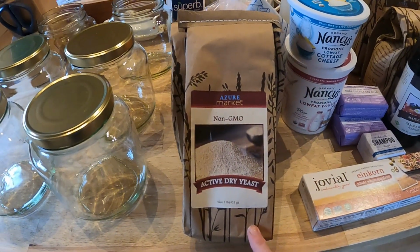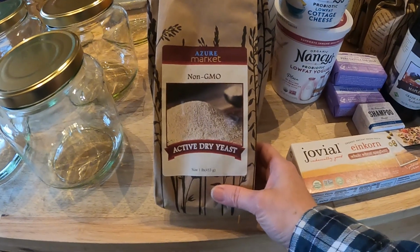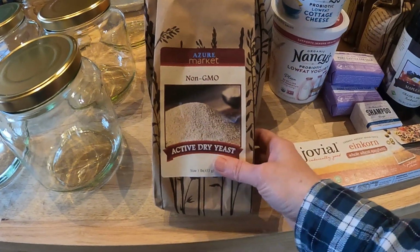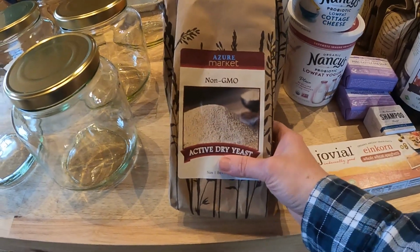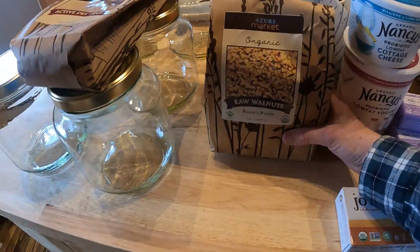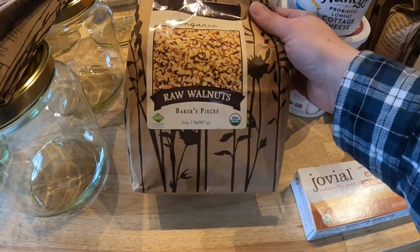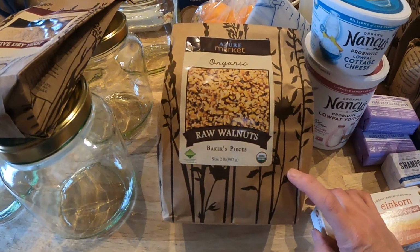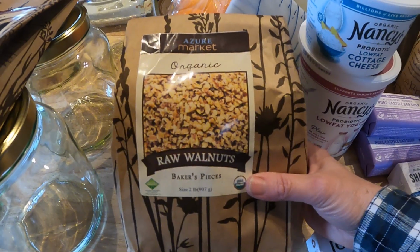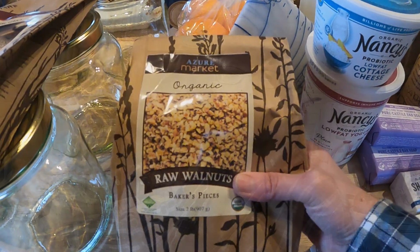Here we have a 1-pound bag of active dry yeast. I'm not completely out. I probably have half a pint left, but this is something I don't want to run out of. And this is a 2-pound bag of walnut pieces. These are baker's pieces, so they'll be used to cook with, and actually I like to grab a handful from time to time and just have them as a snack.